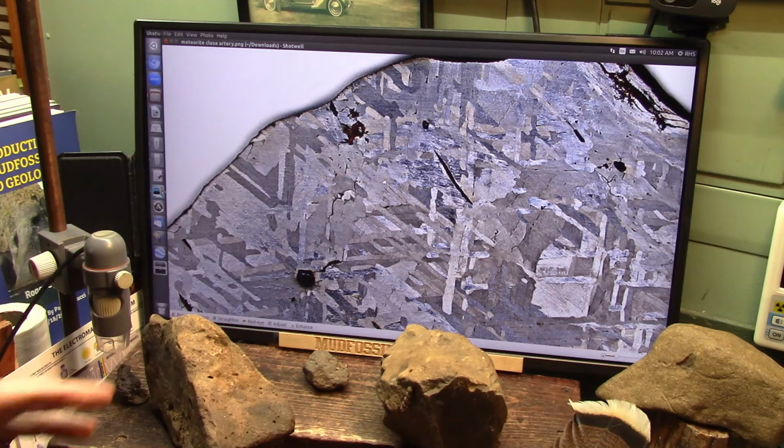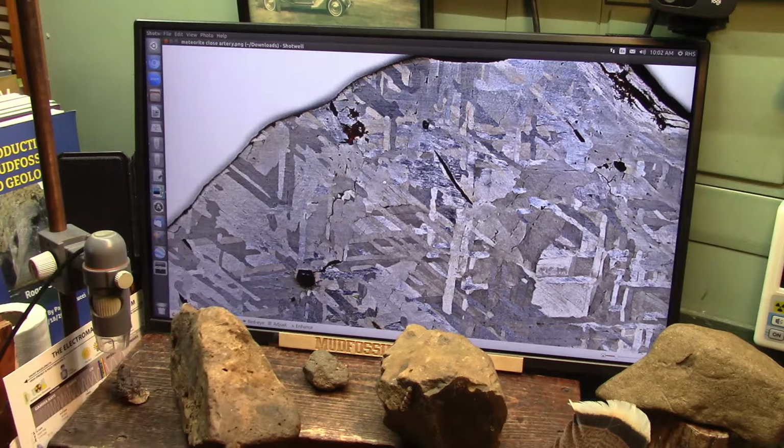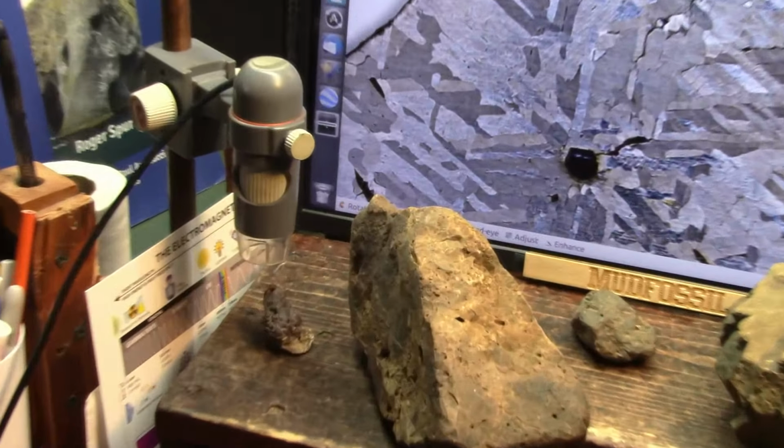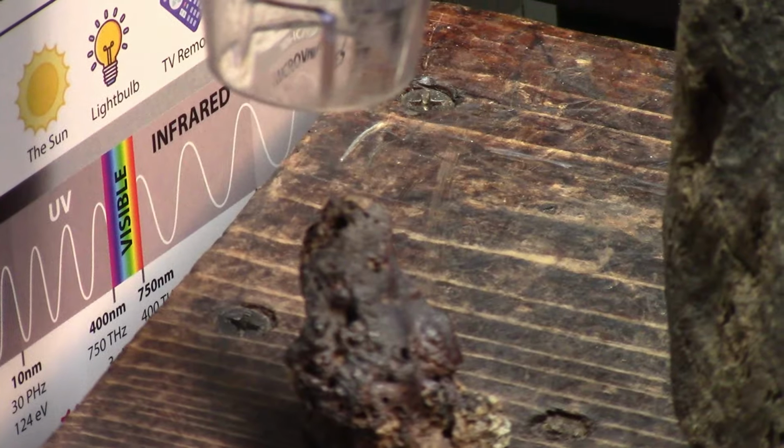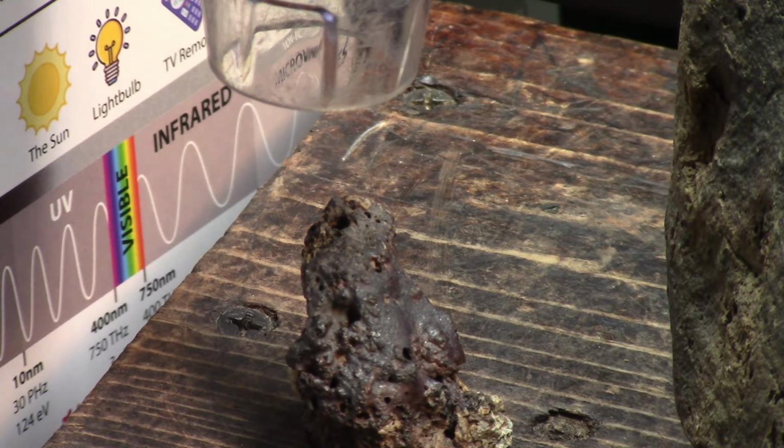All right, so let's get ready to rumble. First thing we're going to do is look at this little guy right here, which is a stony iron meteorite. You see the black part at the top? And that's magnetic too. Hold on.